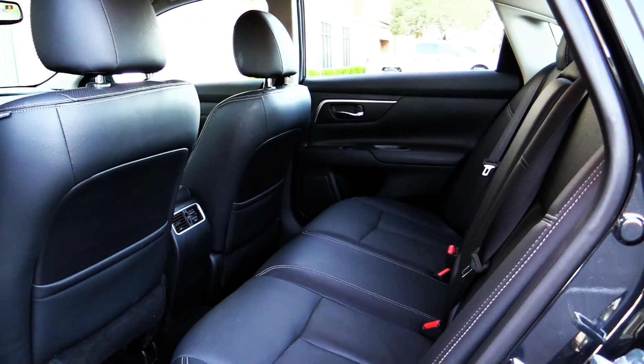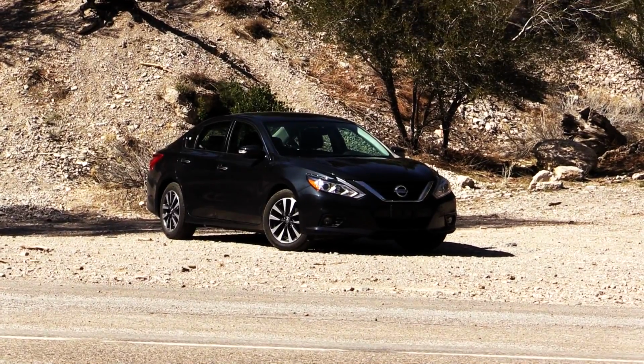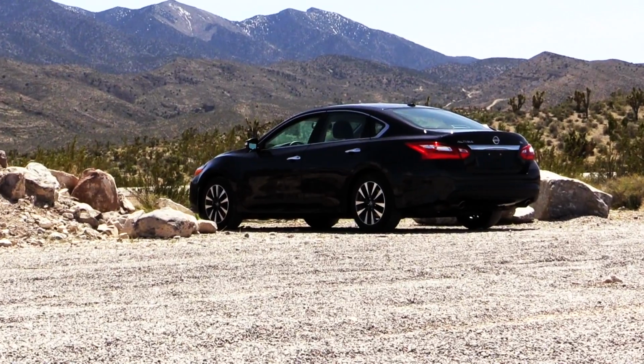Alright, so I've been pretty tough on the Altima so far, but let's talk about some niceties. Nice and comfortable, good room up here in the front. So if you're a taller driver, you'll like that. There's also good room in the back and a nice sized trunk. Fuel economy is pretty good. And starting at around $22,500, it's in the value class. It's a sharp looking vehicle on the outside without being radical. So it's a solid car. And if you have an Altima, don't be upset at me.